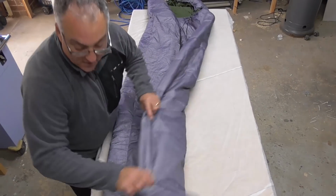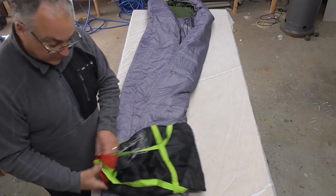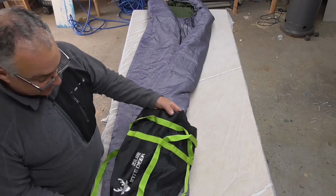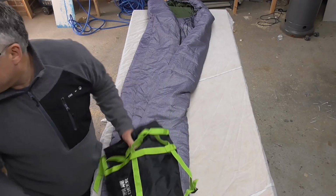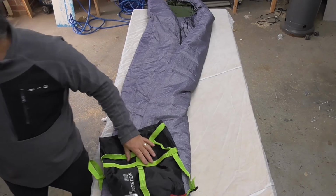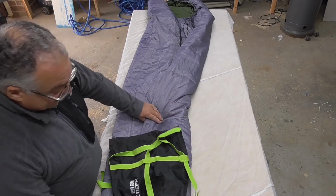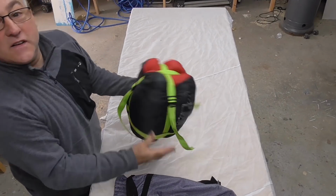So what I've just done, I've just bought a compression sack. It's just a different one, just bought it off eBay, I think it was $8. So I bought a compression sack that I'll put this in rather than that one, because that one is quite big. You won't compress down that much. This one's a smaller one, so it'll stuff all inside, and I'll band that up and show you actually how small it does go. Right guys, there it is, look.